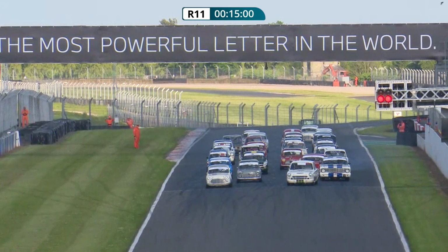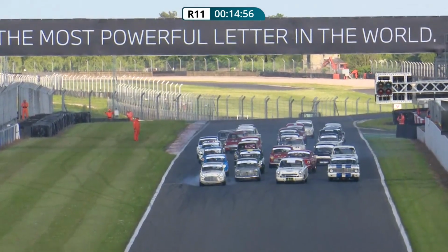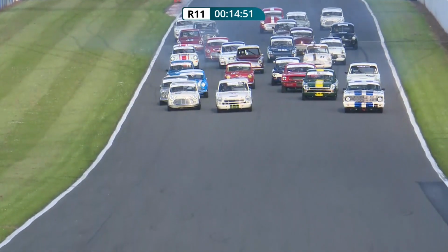Right, the red lights come on then from the back of the grid. Here we go with the Pultec Pre-66 touring cars. Away they go. Wheel spin from Phil Bullen-Brown from pole position. Oh, and a bit of a squeeze there. The Mini of Will Deardale nearly got squeezed out.